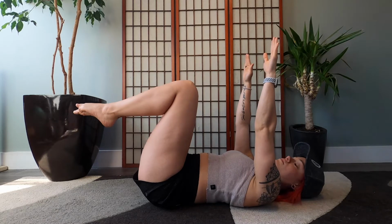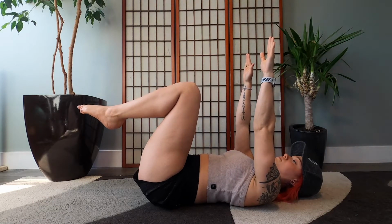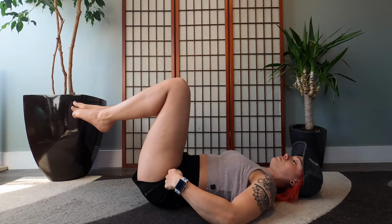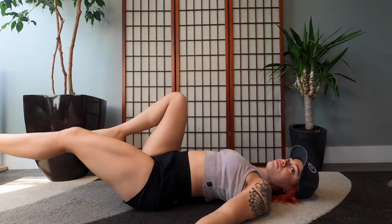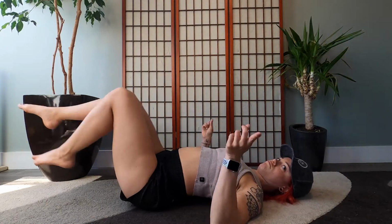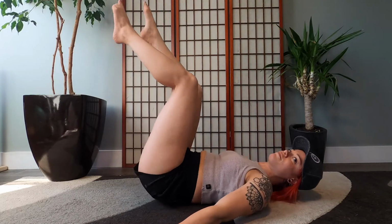If you find that your hip flexors are starting to cramp up, so you're getting that pinch right at the top of the hip, that's a sign you've lost that core tension and you're probably arching your back even just a little bit, and your hip flexors are going to do all the work without any help from the abs.